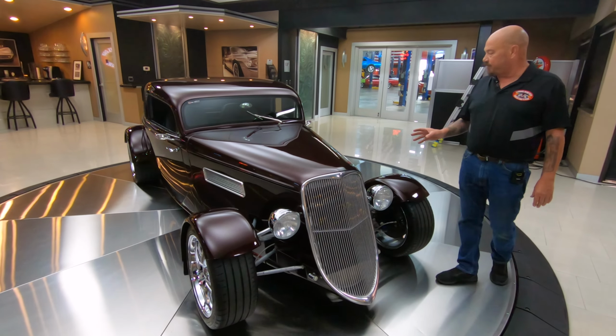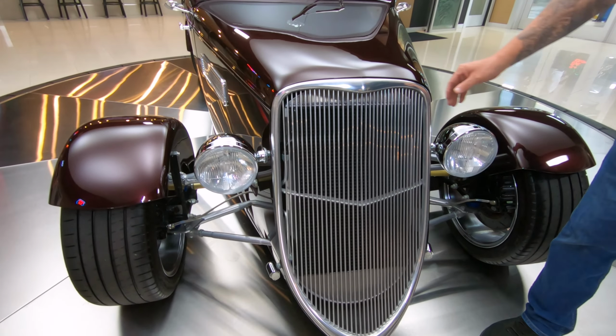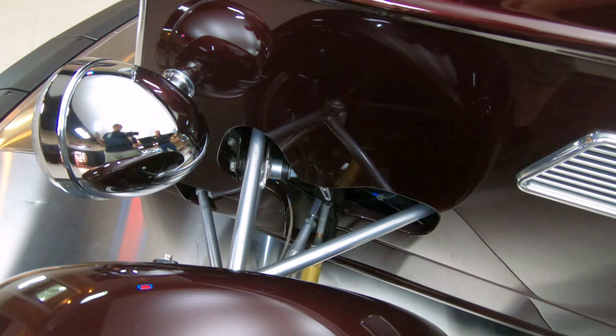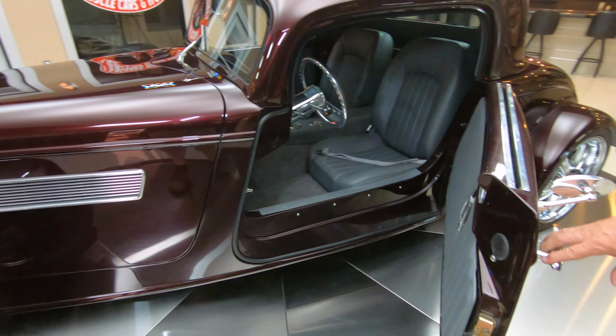Then we got a Keith Craft stroker motor under the hood. We got a beautiful grille. This is all polished up aluminum looking sweet. It's got the custom suspension that they built for these cars, looking sweet. Just love it. Look at that custom interior. She is a beauty.